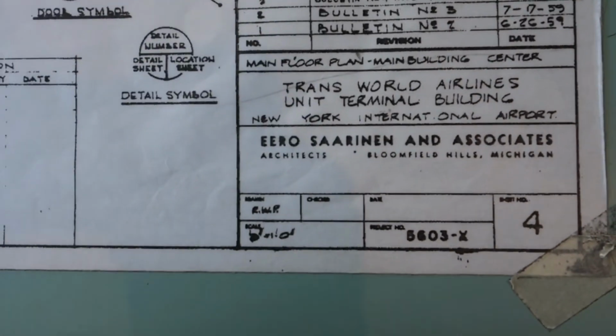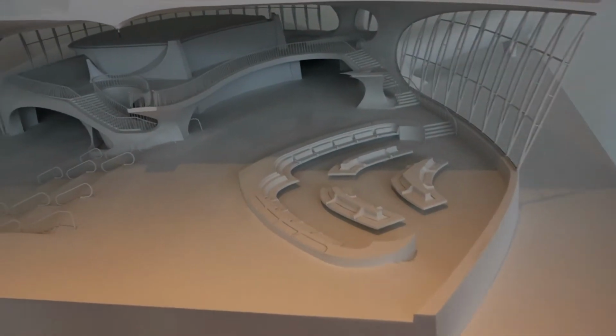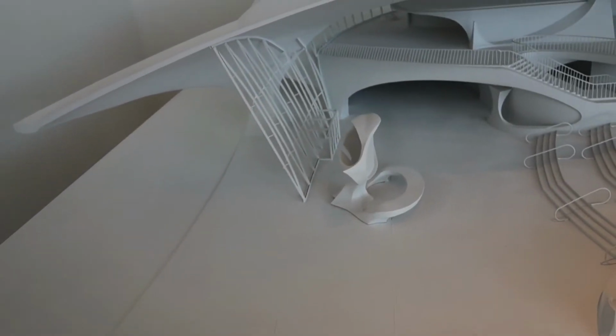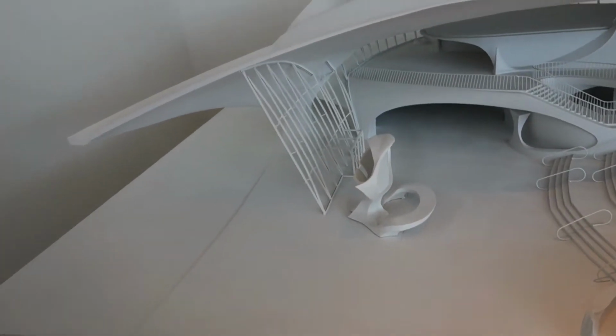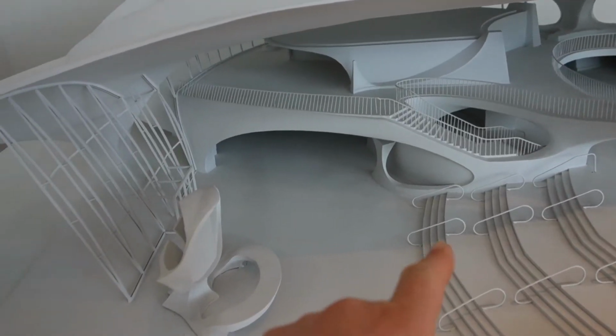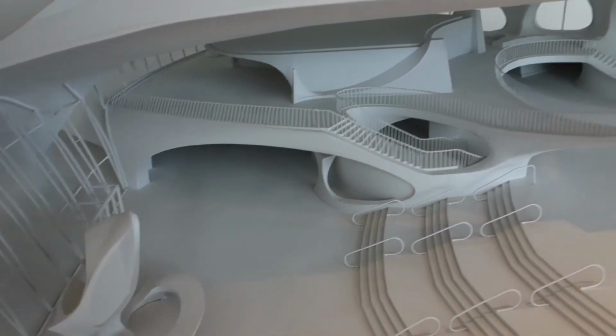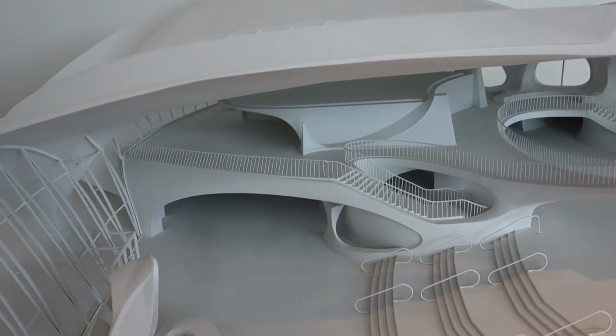And here it is, guys. This is where his studio was, Bloomfield Hills, Michigan. Check it out, guys. A nice replica of the terminal here. Shows you the inside view. Pretty cool. I can't imagine what people thought when they saw this in the 1960s, back when they had like these box brick buildings. And then you got this coming on the scene. People must have been like, whoa, whoa, whoa. What's gonna land here, a space shuttle?